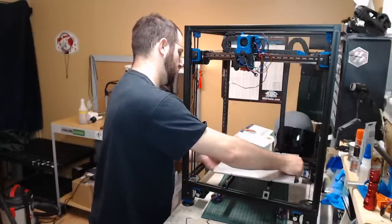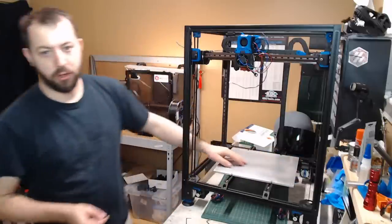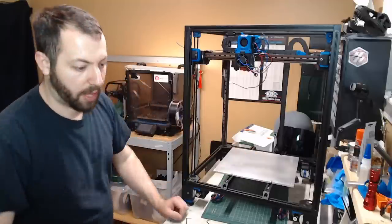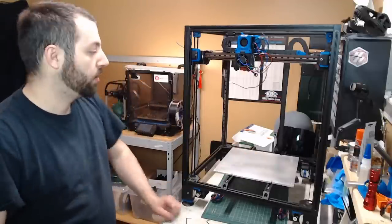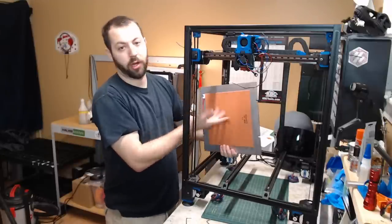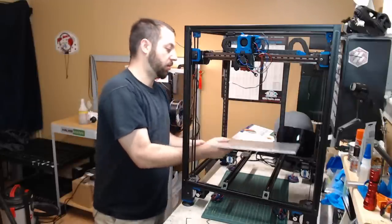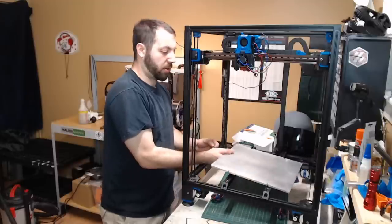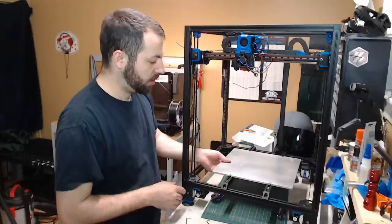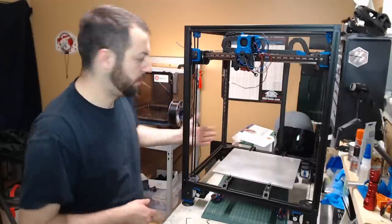Using the bed from when this was a V1. While this is 330 by 330, this is a 12-inch bed. I may get a bigger bed down the line, but this is aluminum. Yeah, it's quarter inch, but it'll still work. It's already got the heater on it. I'm not gonna throw it in the garbage, so I'm just gonna reuse it. If it has issues, then I'll get a different bed, but for now, I'm just gonna reuse the bed.